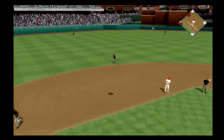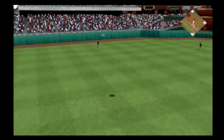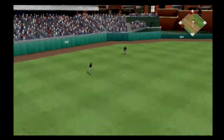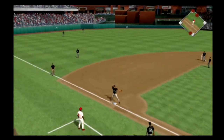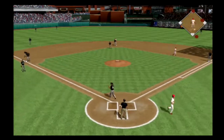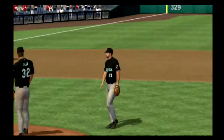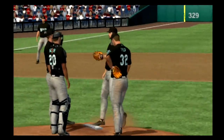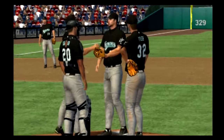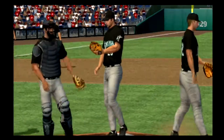Swing and a high drive, deep left field. Should stay in the ballpark. Cabrera is there, and that should be deep enough to score the run. And not in time as the run scores. Randy Messenger will come in and pitch now. Now pitching for the Marlins, number 23, Randy Messenger.